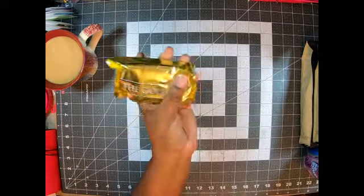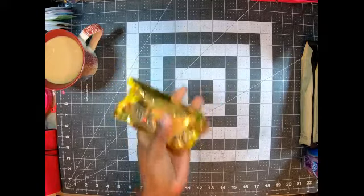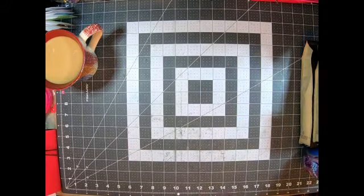Of course, my gold bar is in here. And remember, this was in my backup order because I forgot to order. But I do like that bar.